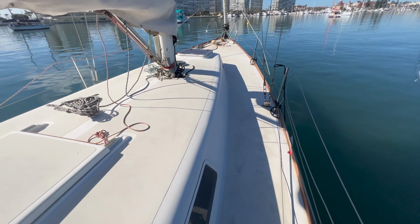At this point you might be asking yourself, who in their right mind buys another sailboat? This guy buys a second sailboat.